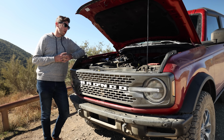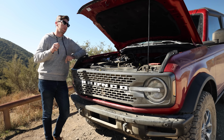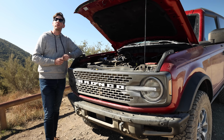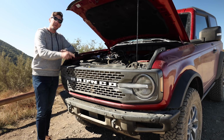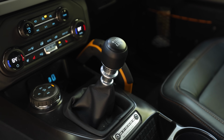Unlike that last Bronco we drove, though, this one has the smaller engine. That's a 2.3-liter inline turbocharged four-cylinder engine, making 300 horsepower and 325 pound-feet of torque on premium fuel. But the good news here, unlike with the bigger engine, with this one, you can opt for the manual gearbox over the automatic. And that's what we've got here.